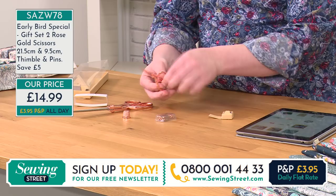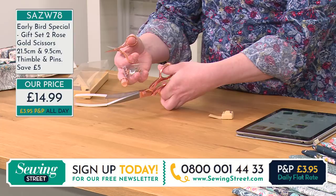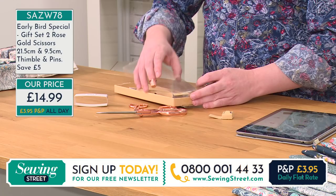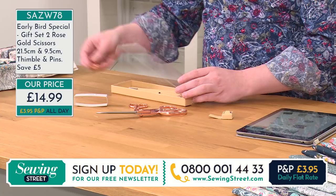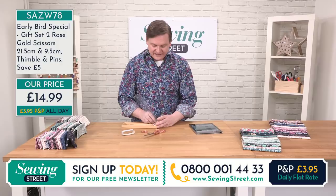And I think a little while ago, I was able to do these all in one shot. And you can see that you've got your scissors, the big scissors, you've got your little scissors, you've got your thimble and your pins. Really great quality, wonderful product, and such a lovely gift box. Great for a present, or just in these days that we're having at the moment, just to spoil yourself, and just something nice to look at, because rose gold is just so wonderful and contemporary, and it's definitely something you'd want to be having in your home.